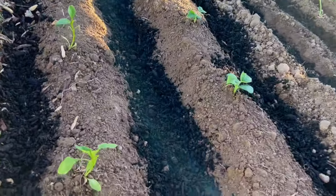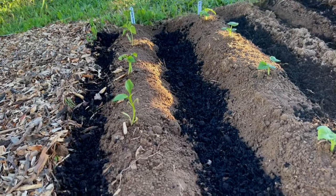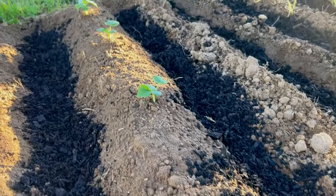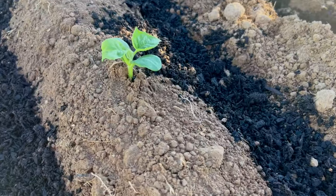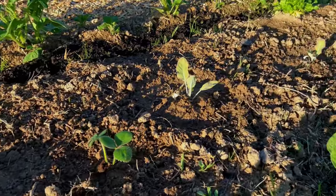Oh, paprikas, the yellow ones. I bought those because mine are too small. And these are mine. I'm so proud of it. They're called pepino, but it's mini, so you can make pickles of them. I like that. So they look marvelous. Here are the cauliflowers, still going strong.